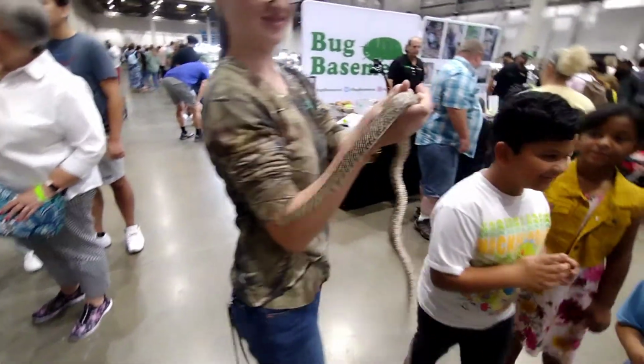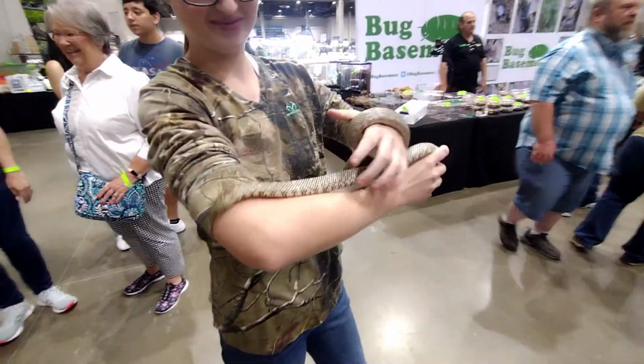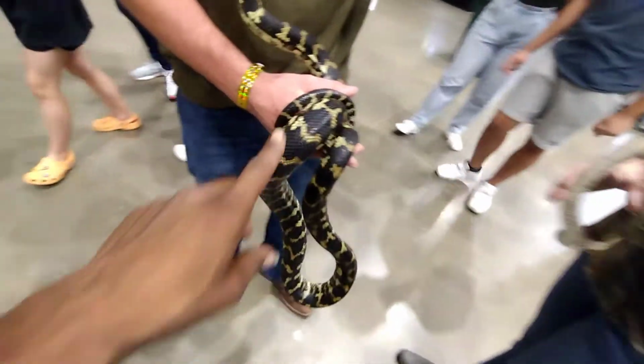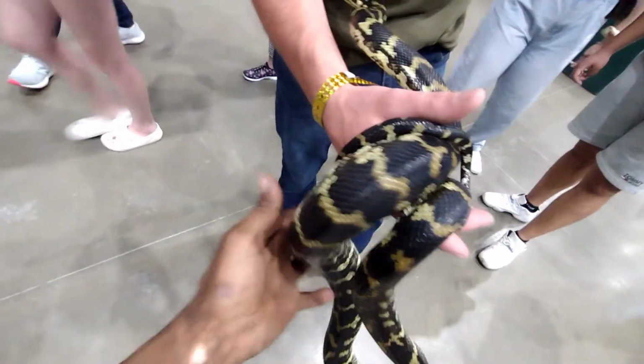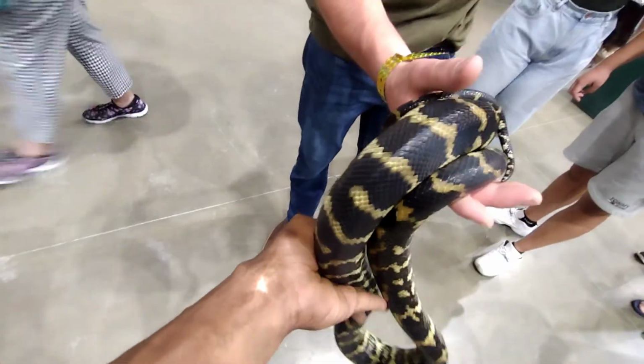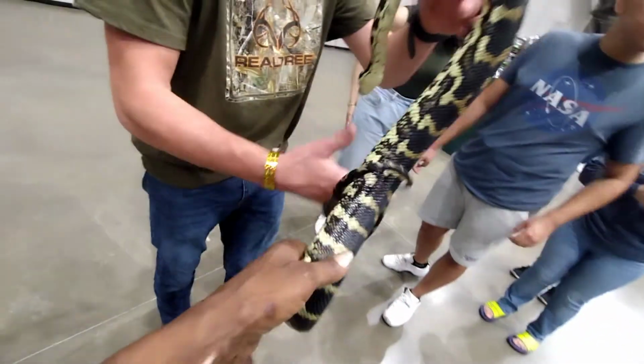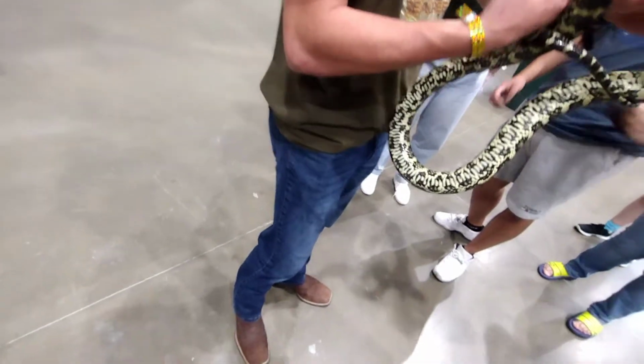All right, let's go check out some more beautiful animals at the expo. Yeah. Just couldn't help it. I had to touch it. Oh yeah.